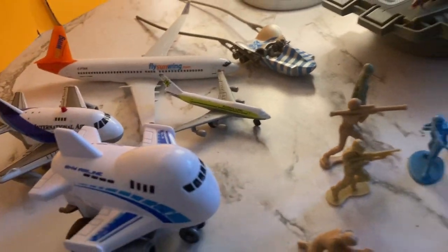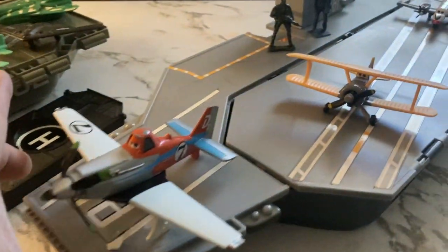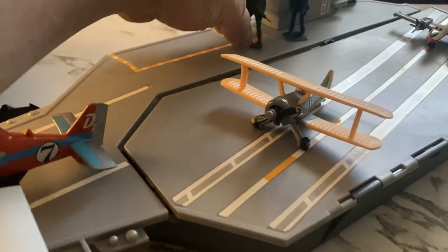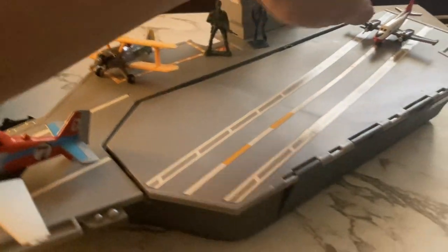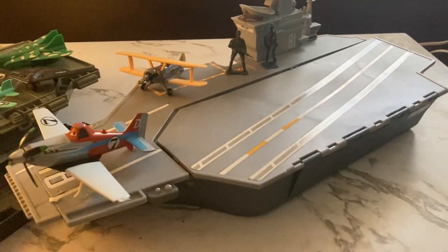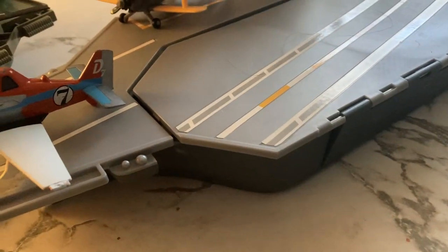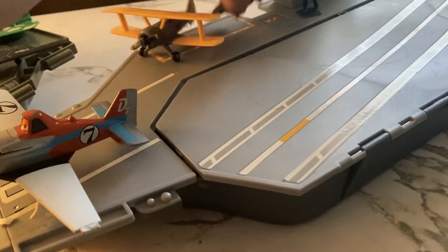But in the year 1945, the war began. Countries were fighting each other. This is called the carrier in the sea. This carrier can carry around 100 planes inside.